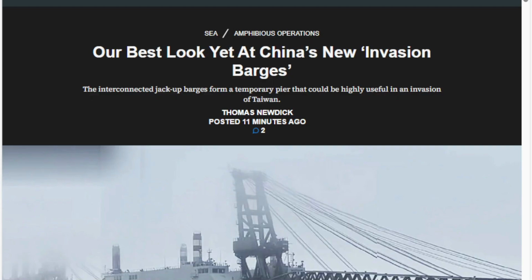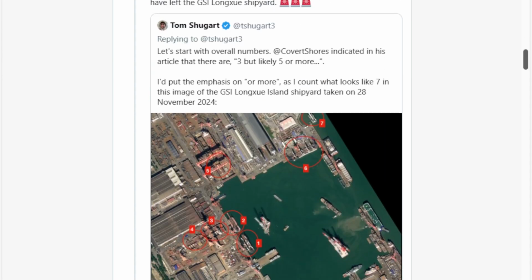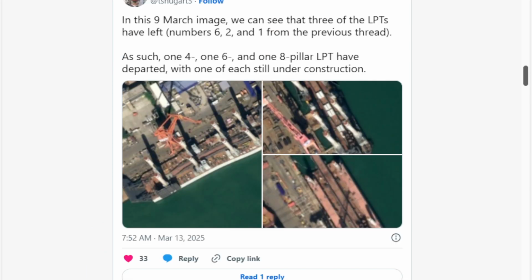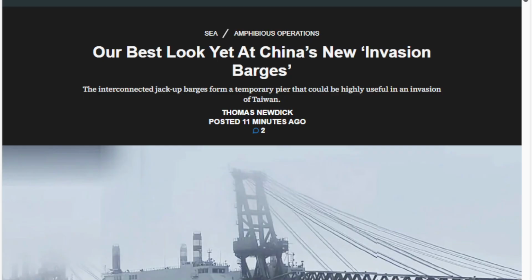And there is newer satellite information that will be in the article linked from the War Zone. If you scroll down in this article, you see more up to date satellite imagery from Tom Schuttgart, and he goes through that satellite imagery. And if you go to his Twitter page, he goes through these photograph by photograph. He's very thorough. Again, with H I Sutton and Schuttgart, you are getting the best analysis that there is.